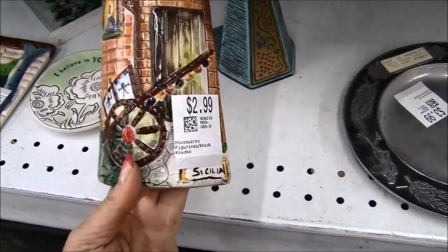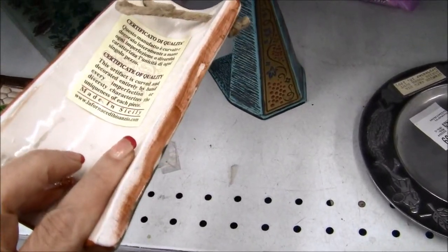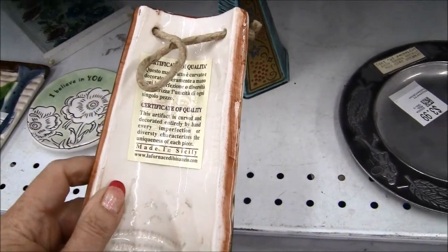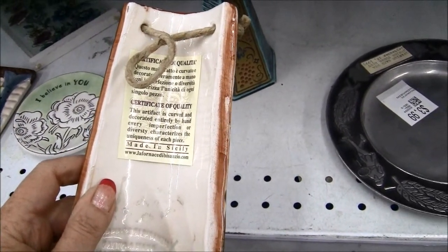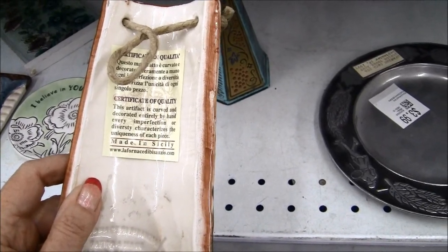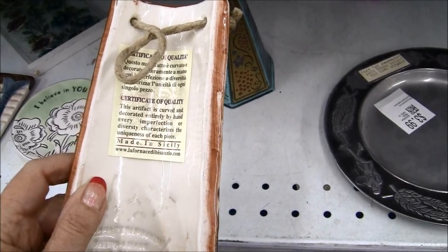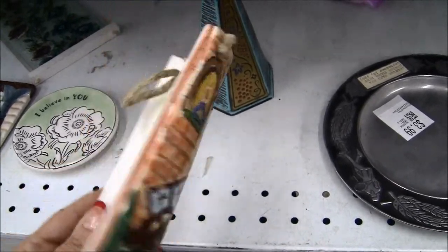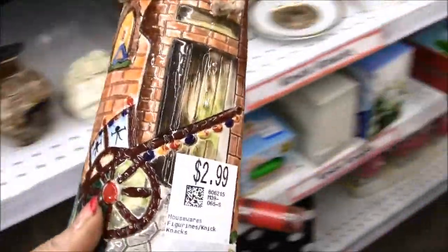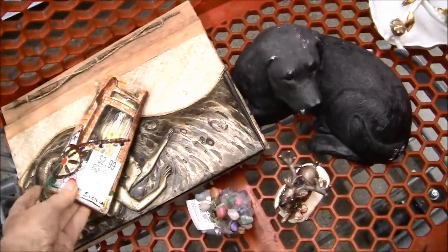Sicilia. Ooh, that's interesting. Sicilia. Certificato di qualità. This artifact is curved and decorated entirely by hand. Every imperfection or diversity characterizes the uniqueness of each piece. Made in Sicily. That's cute. I like it. Look at my stuff.